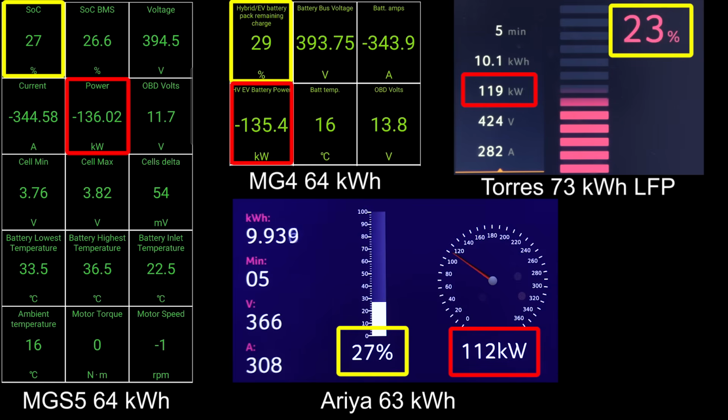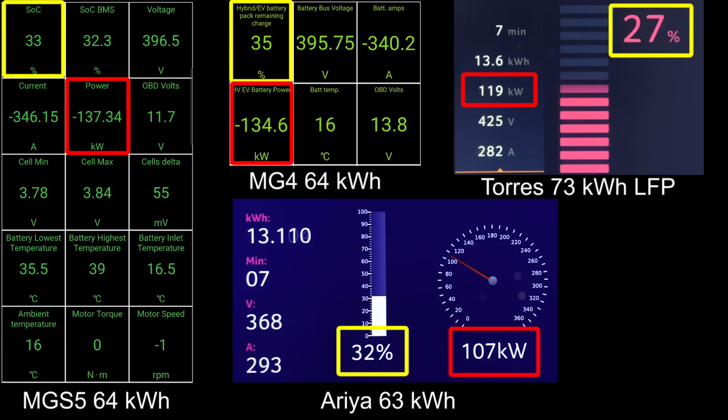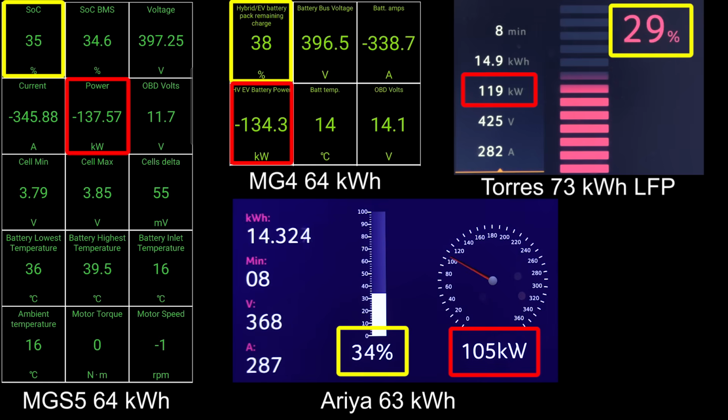Okay, back to the MGS5. As the voltage goes up, the power also goes up. Seems like current is capped at around 350 amps, something similar to the MG4. But eventually you see that the MG4 and the MGS5 are slightly different. Back to the Torres, nothing weird going on there, just a flat 119 kilowatt.